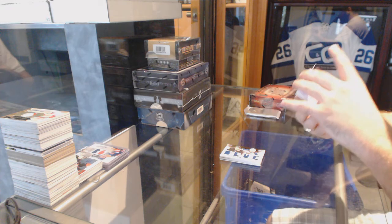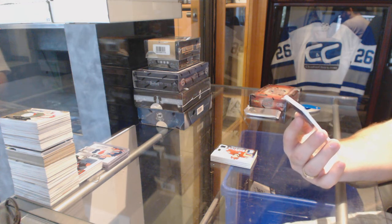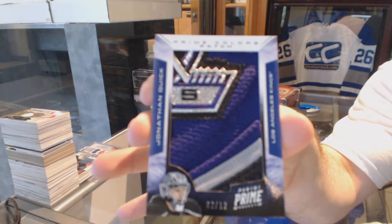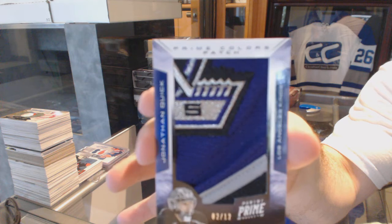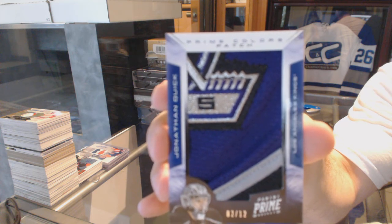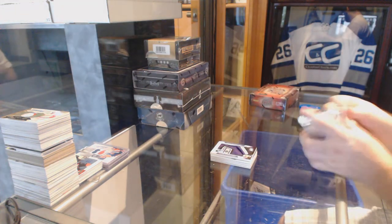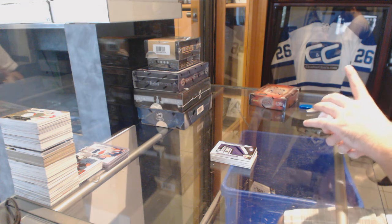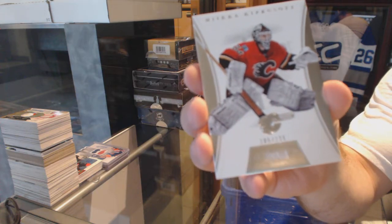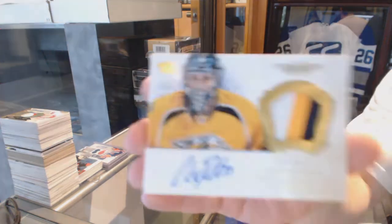That's pretty filthy. We've got number 2 of 12, Prime Colors patch for the LA Kings, Jonathan Quick. Jonathan Quick, LA Kings. Yeah, that's pretty sexy. We've got, well, that kind of spoiled it. Number 125, Mika Kiprusoff base for the Calgary Flames. Mika Kiprusoff. And we've got for the Nashville Predators, number 60, Chet Pickard.